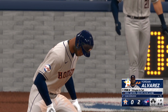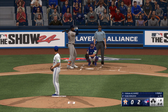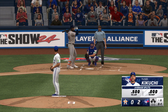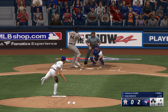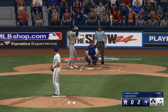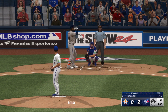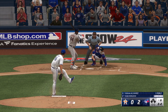Top 6. Here's Yordan Alvarez. He's a guy who does it all. With the lack of contact in today's game, this guy hits for contact, so he delivers average, but there's on-base and slugging too. 0-1. Outside corner, there's a strike. Early in the count, you have to be real careful because of that power. But then if this hitter gets a strike or two on him, he's still very comfortable. And because he has the ability to get the barrel to the baseball, he's a threat deep into the count as well. Oh, that's out.